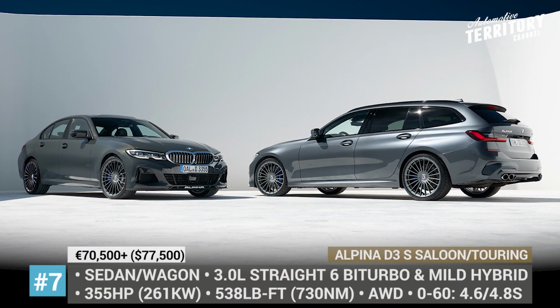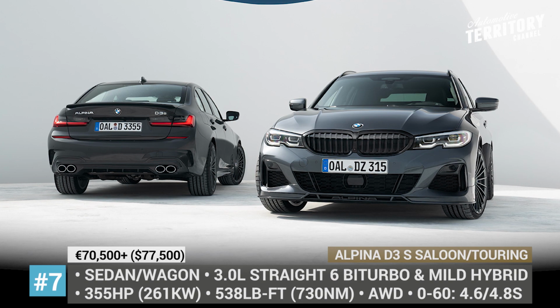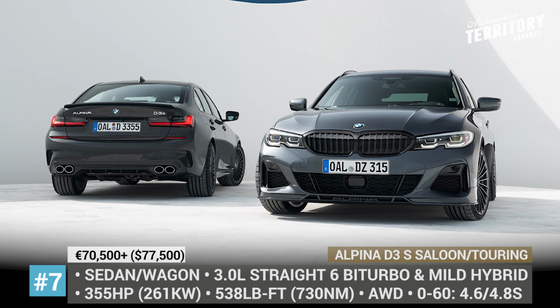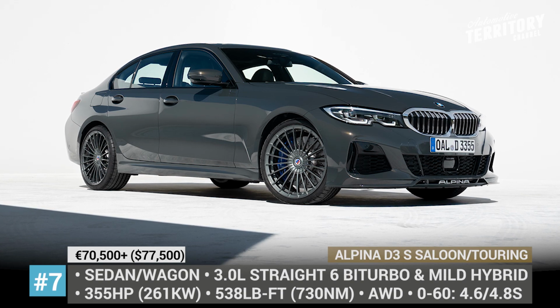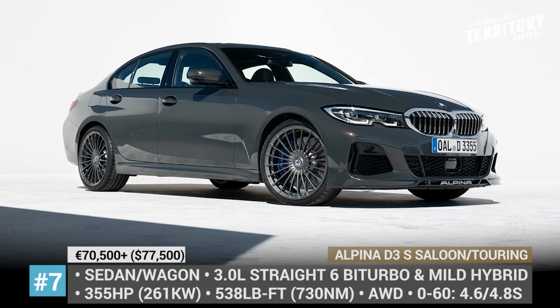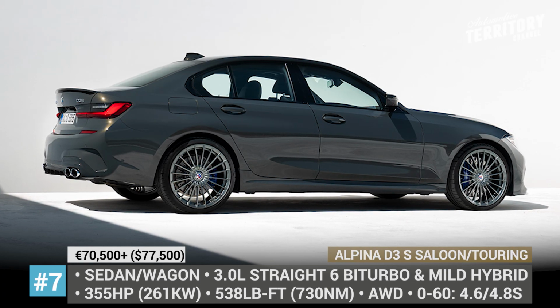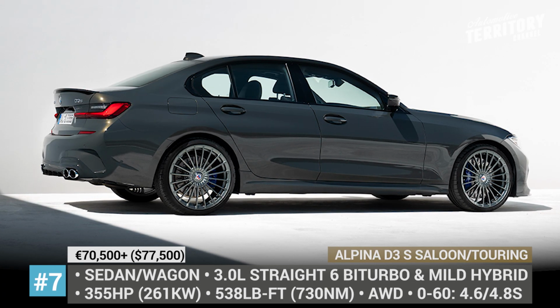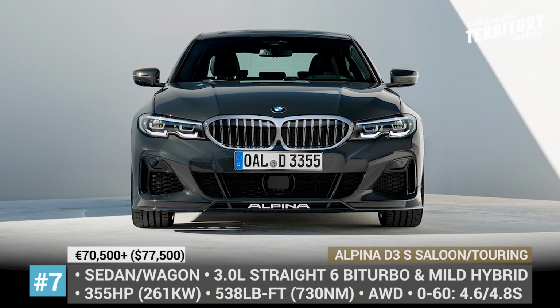Alpina D3S. Last year, Alpina reworked a new generation gasoline BMW 3 Series, so for 2021, the company adds another, now diesel-powered 3 to its range. The D3S is motivated by the 3-liter inline-6 bi-turbo mill with improved cooling that makes 15 horses and 22 pound-feet more than the performance-oriented M340d.